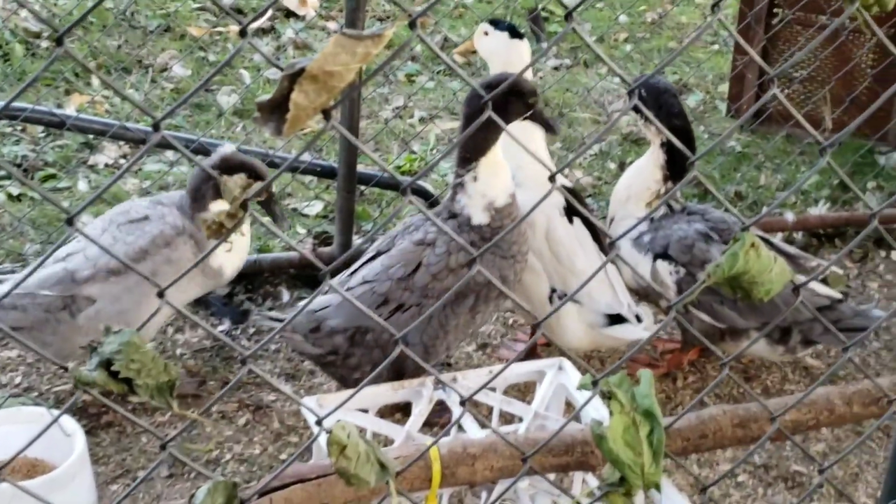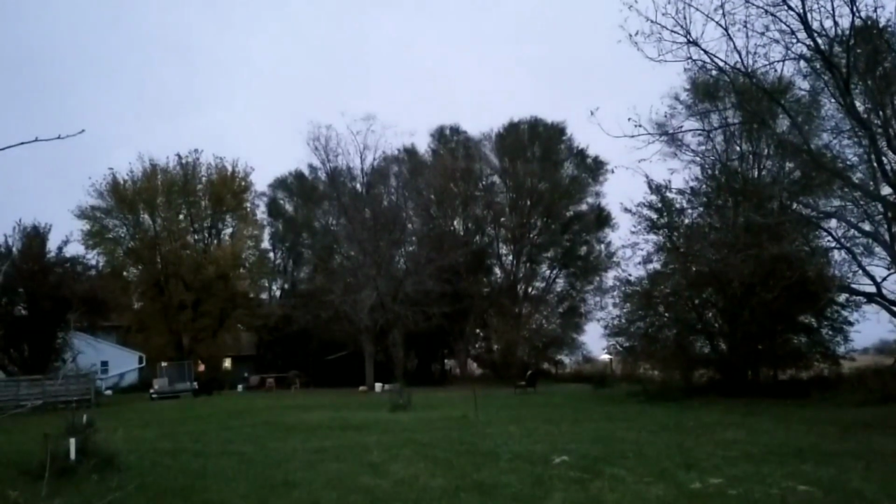Look, I got my ducks in a row. Yay. Here comes the snow.